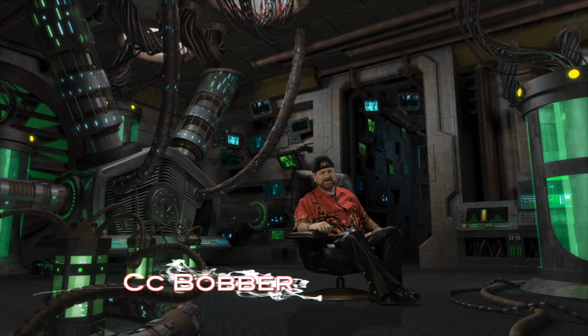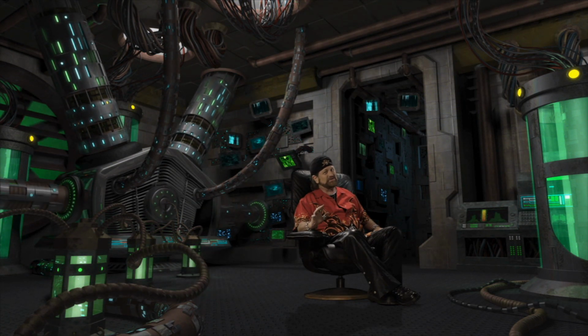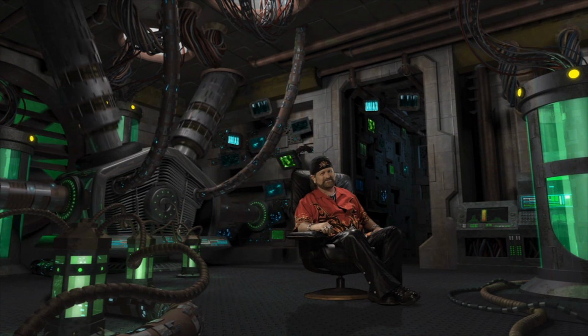I heard that the Gothic Gladiator is getting some pretty scary looking handlebars made. Let's check it out.